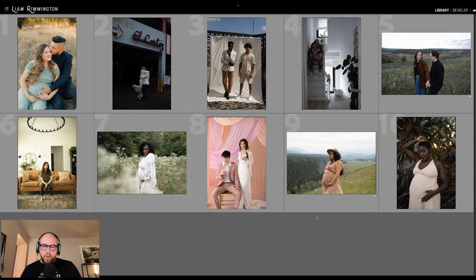So while we're deciding which images we want to have edited next, I can see Yeva's selected one in there, so we'll go with that one in a moment.